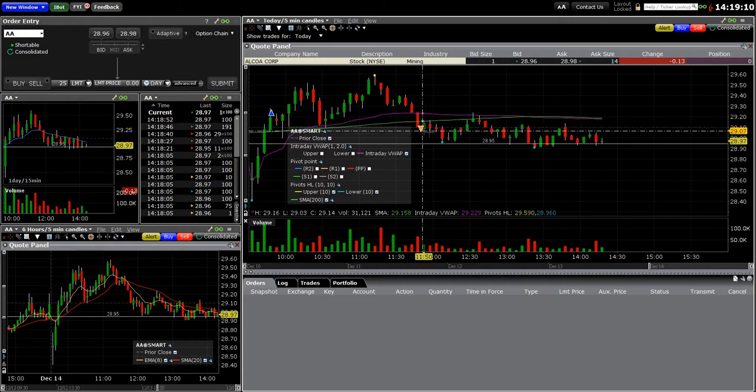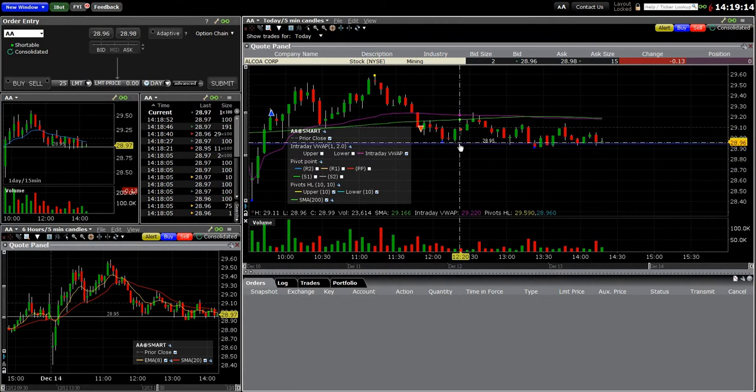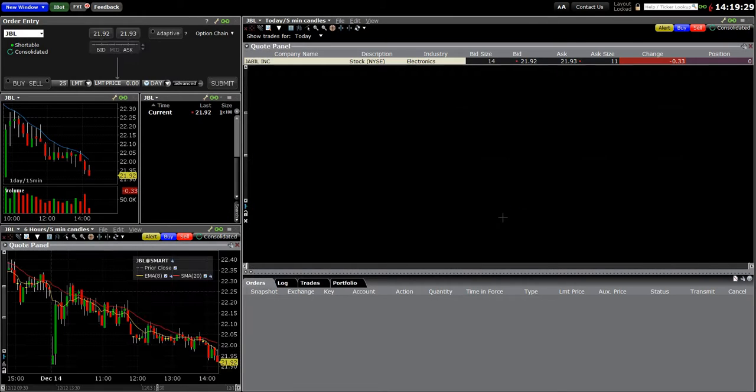to about VWAP, but I didn't. I actually moved my stop up from here to here. Original stop was 28.95. As you can see, I put a marker there, and I stopped, and then I got in. I moved it up to 29.06 after it continued to move up, and they came back and hit me. So I reduced my risk a little bit. So those were the two trades. One loss and one positive.